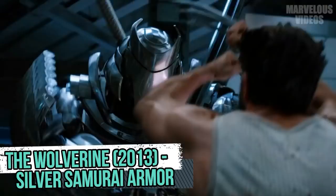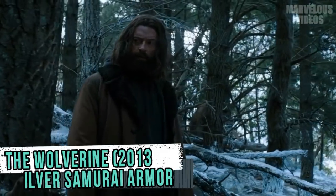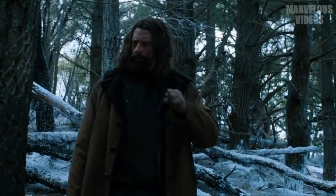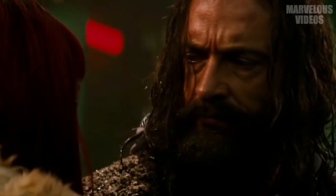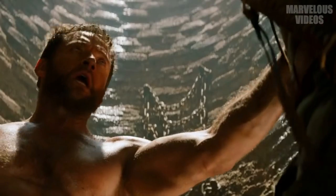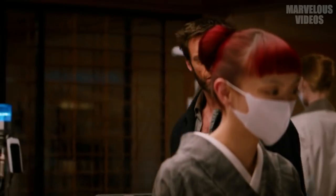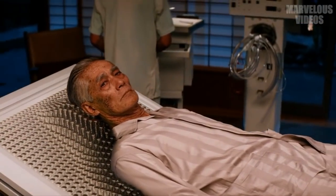The Wolverine, 2013. Silver Samurai Armor. Wolverine is devastated by Jean Grey's death at his hand and has not healed from the emotional wound. A young girl comes to meet Logan, representing a Japanese soldier whose life was saved by Wolverine during World War II. She implores him to come with her to meet the dying man, who is also the owner of a huge tech company. Before dying, the war veteran asks Logan to keep his grandfather safe.